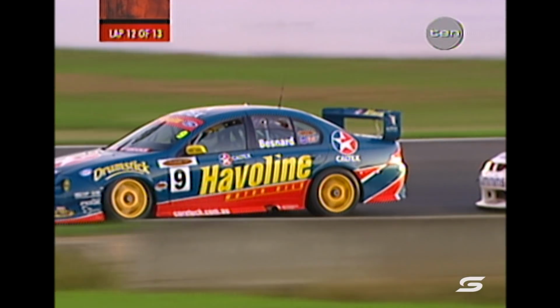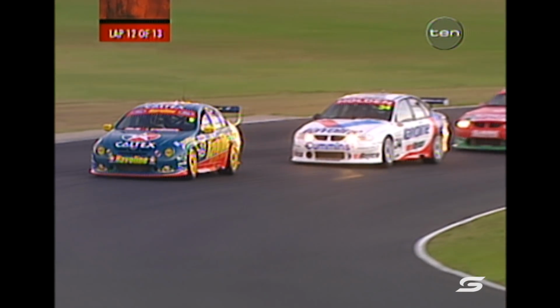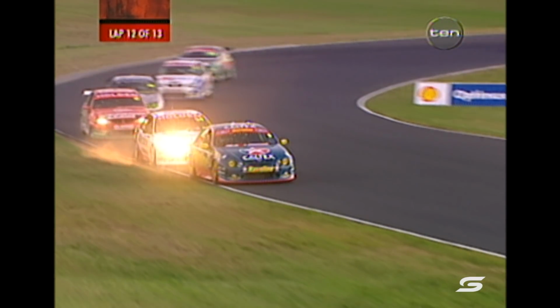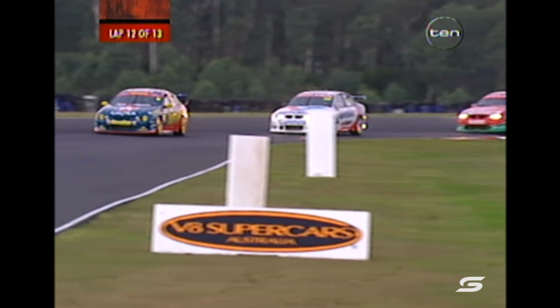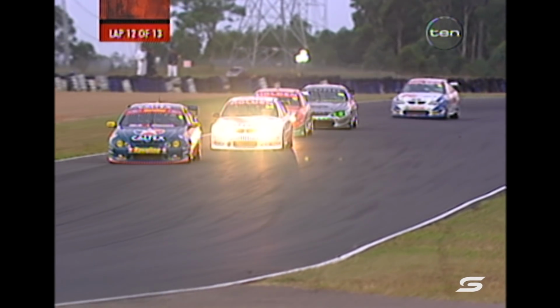Look at this. He's got headlights just filling the rear bumper of the Havilland Falcon. I think those headlights might be on high beam too. Look pretty intense. They look like it, don't they? So Garth Tander is trying everything he knows to unsettle David Bernard, but Bernard is equal to the task. He's got a queue of cars building up behind him here.